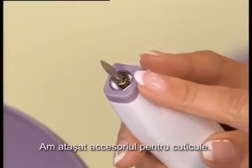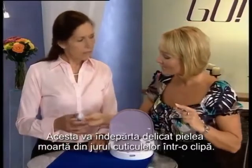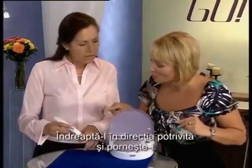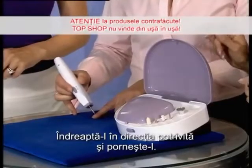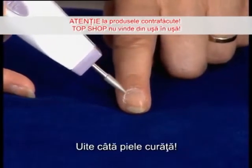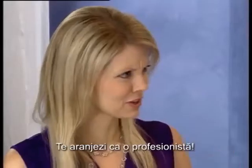We've attached the bullet-shaped cone. This will gently eliminate the dead skin around the delicate cuticle area in seconds. Just point it in the right direction and go. The pen is so precise. Look at all of the skin that that's removing. You look like a professional.